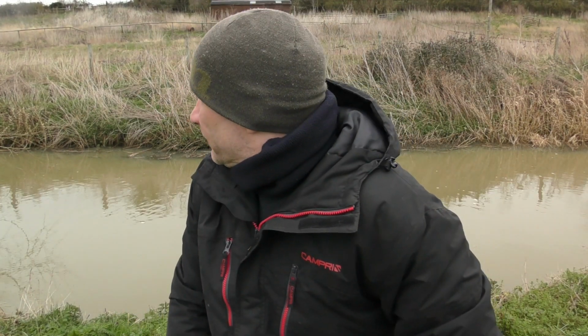I'm back down the tributary, the small river, as you can see behind me. And as you can probably see as well, it's rather coloured up. We've had some rain the last couple of days and it's put this place up about 20 centimetres. It's pushing through, although it's still a nice pace, but it's coloured right up.